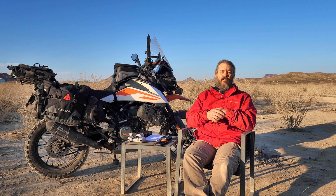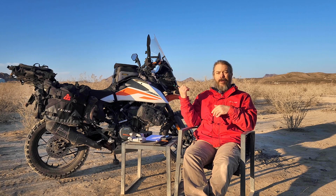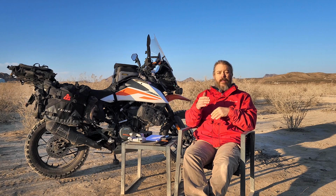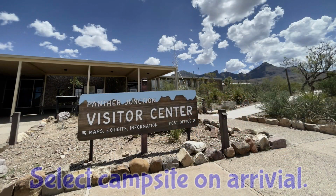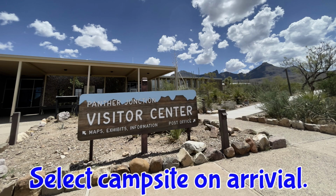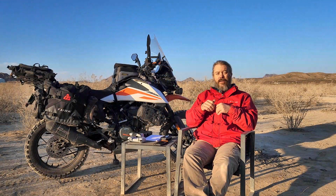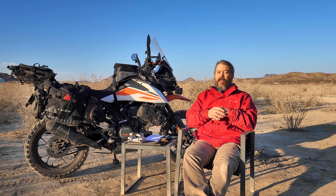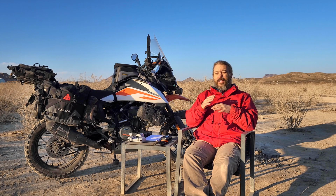Now there are RV compatible campgrounds. You can make reservations for those ahead of time, but me personally on the bike, I don't want to stay there. The only way to get a campground in the backcountry camping sites is to go to Panther Junction Visitor Center. On the day you get there, they're non-reservable ahead of time, and then you can make your reservation right there. When I came over, unfortunately it was Easter last year, there was only a handful of campgrounds left, so I didn't have a lot of choice. But non-holiday weekends shouldn't be too bad.